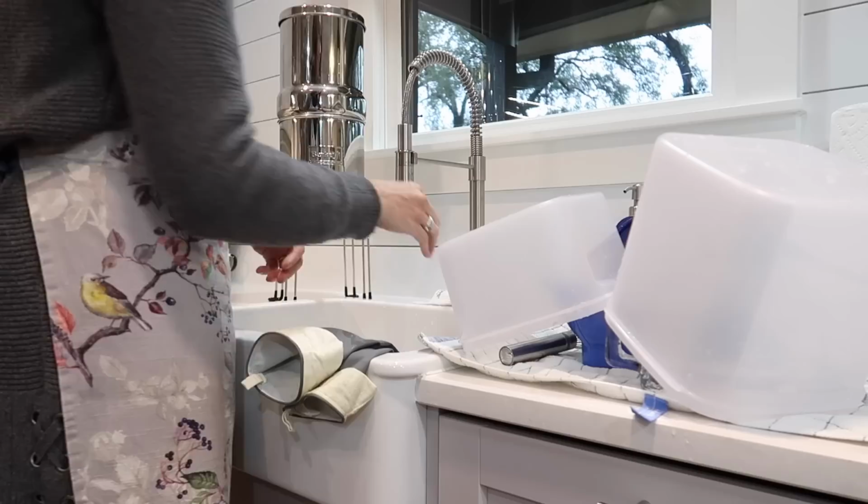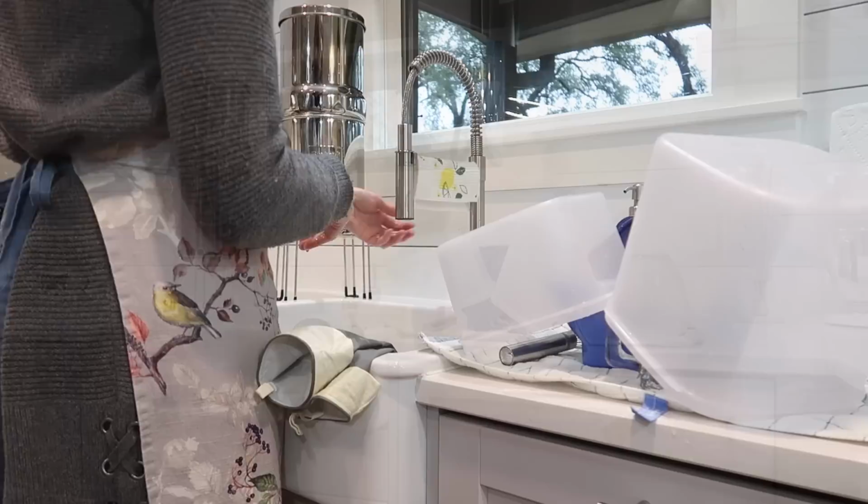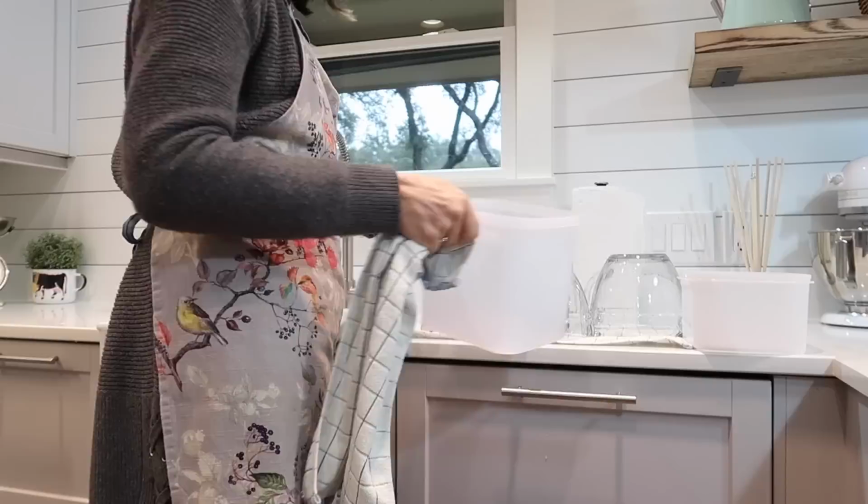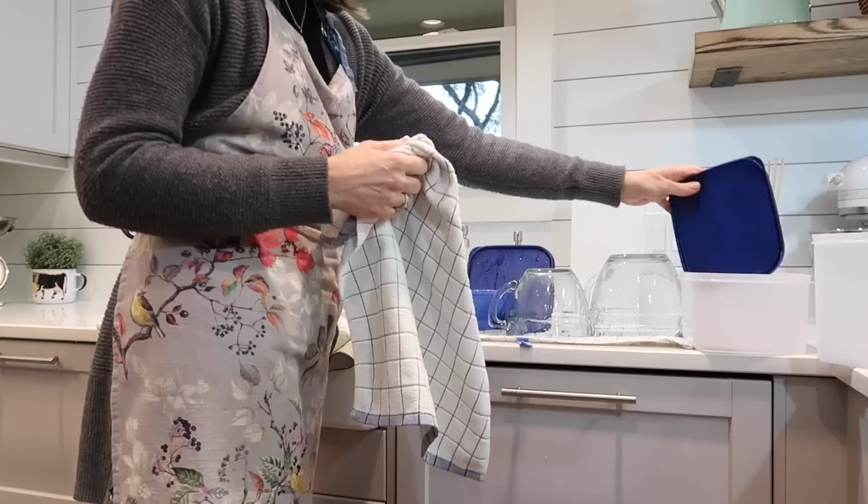I had one last thing I wanted to decant, and that was our extra rice. This is going back into our prepper pantry, but I really prefer keeping it in a Tupperware container as opposed to the bag that it came in. I feel that it's a little bit better protected from critters coming from the outside, bugs or even mice, and if there were a weevil outbreak or some kind of bug outbreak from the actual rice, it would be contained as well.